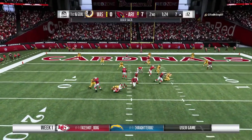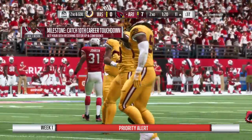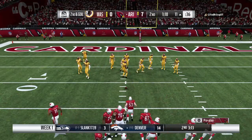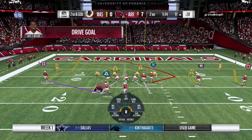Bradford under a heavy rush, and down he goes. One thing that I liked about this guy during the draft process was his motor. Of course, I loved his skills, but he plays hard on every down. And that motor on full display there as he gets his first NFL sack.